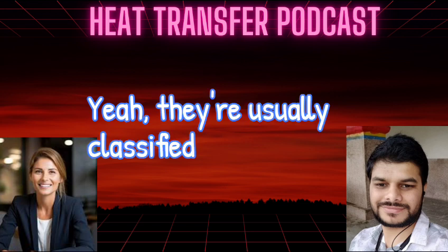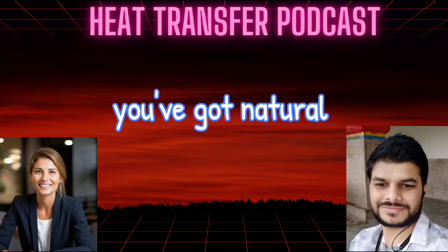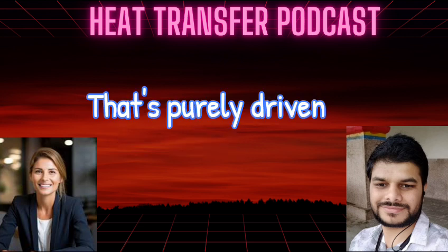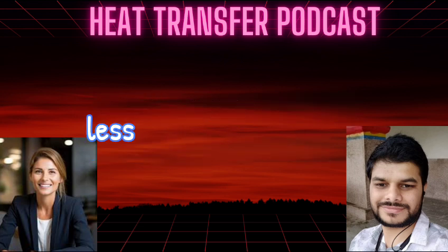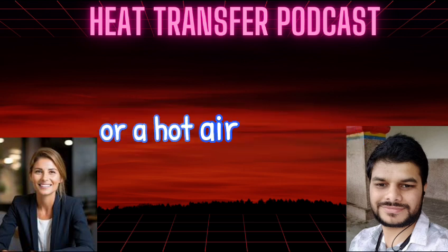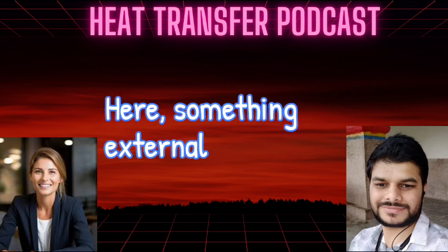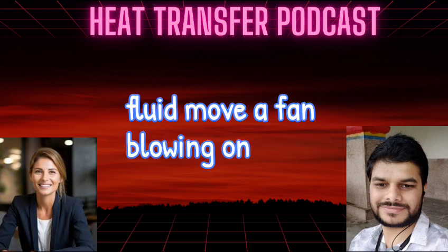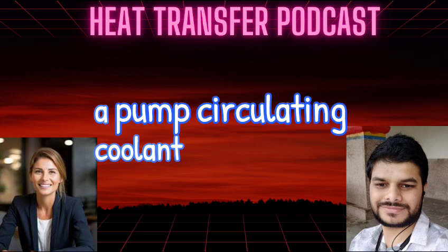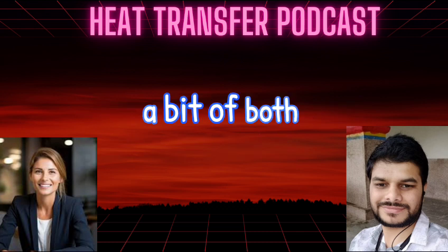Yeah, they're usually classified in a couple of main ways. First, based on what's driving the movement, you've got natural convection. That's purely driven by buoyancy, warmer, less dense fluid rising. Think of shimmering air above hot pavement or a hot air balloon. Then there's forced convection. Here, something external makes the fluid move: a fan blowing on your computer chip, a pump circulating coolant in your car engine. Makes sense. And sometimes you get mixed convection, a bit of both happening.